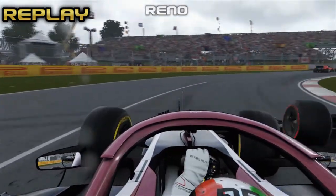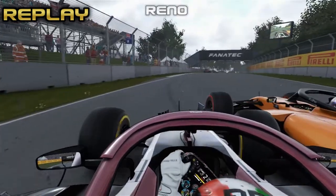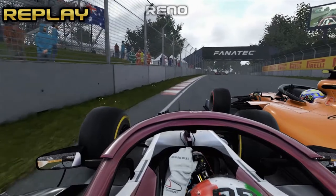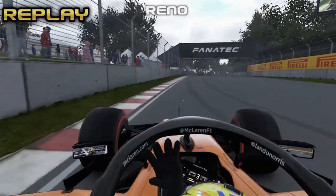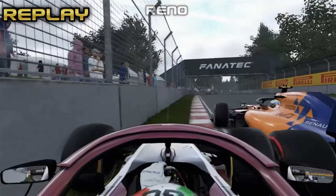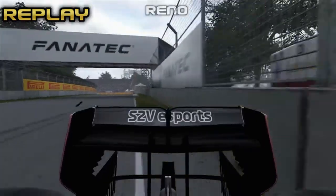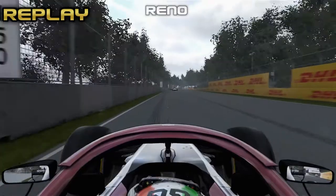We get around the outside line. We're side by side with him. We're basically level pegging. And Norris, look, he's just pushing us into the wall. We're trying to turn out of it, but there's nowhere we can go. Norris, look at him. He's hardly even turning the wheel. Now he turns it and forces us into the wall, which then gives us a puncture. And I think we made contact there with Schumacher as well, unfortunately for him.